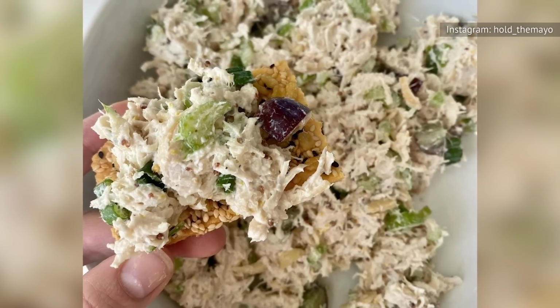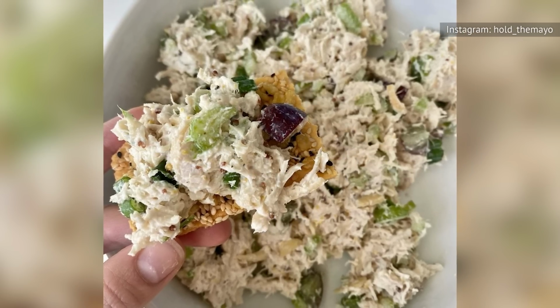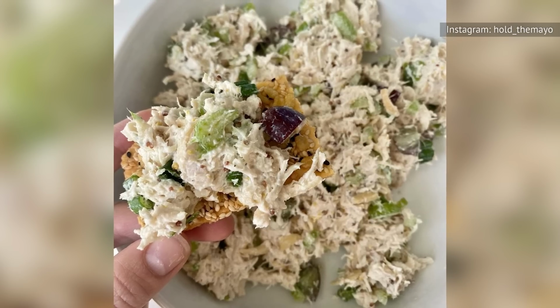Lastly, don't forget that adding Greek yogurt to tuna salad doesn't mean you have to endure the somewhat neutral taste of the yogurt only. Feel free to add other seasonings.